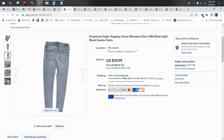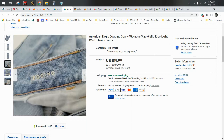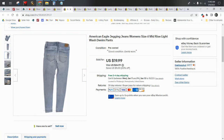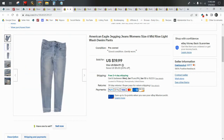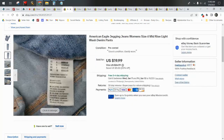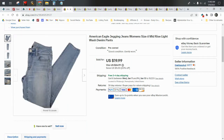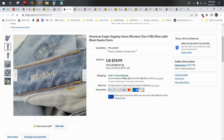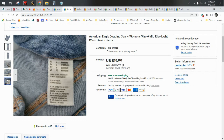Then we have American Eagle jegging jeans. This is a solid bread and butter brand. In fact, American Eagle is one of my favorites. It's in my top 3, American Eagle, Old Navy, and Gap, my top 3 bread and butter brands. They sell for $19 all the time. I get them for 99 cents, and depending on their weight, sometimes they ship first class or in a flat rate envelope. So we average a profit of $8 to $10 on these. $1 to $8 even is 8 times our money. And it's really good filler for volume. This is a decent brand.